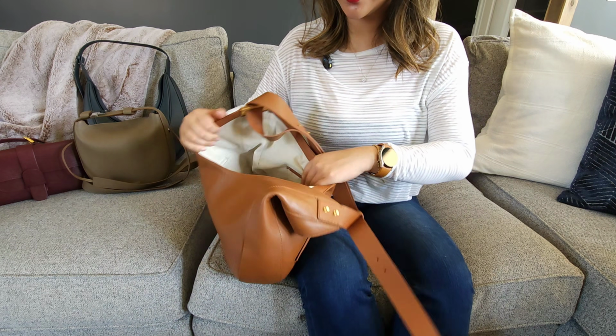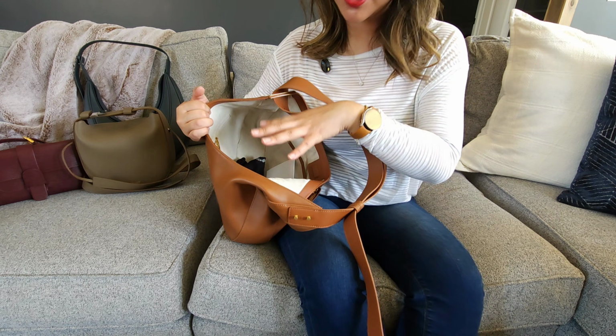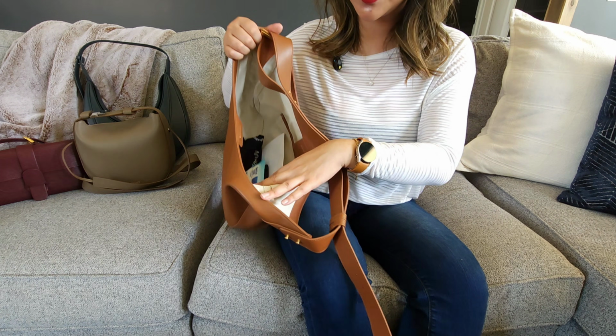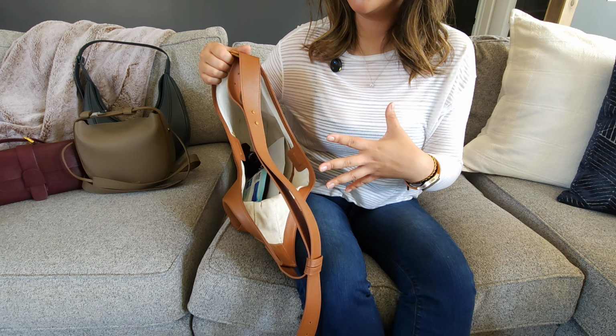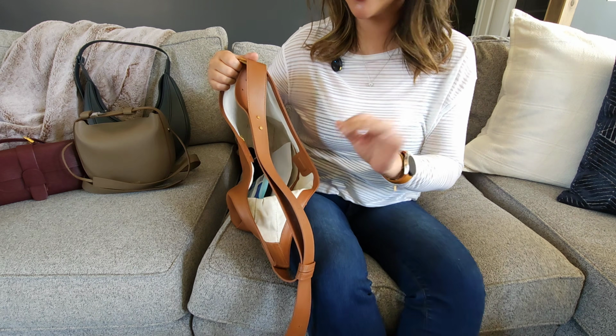And then this one, which again, I have a bunch of stuff in here, it's just super easy access. You can fit a lot more stuff in here. So if you want to use this as like a mom bag, or if you want to use this as a gym bag, I think it works really well and still looking very chic at the same time.